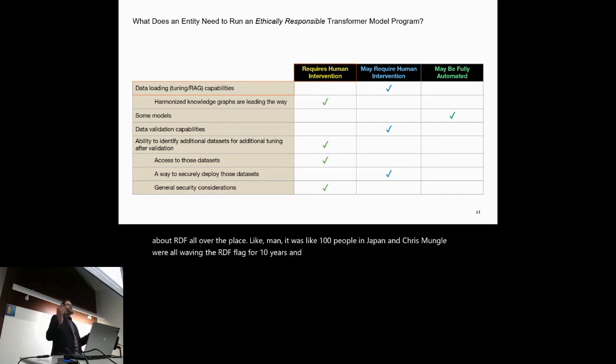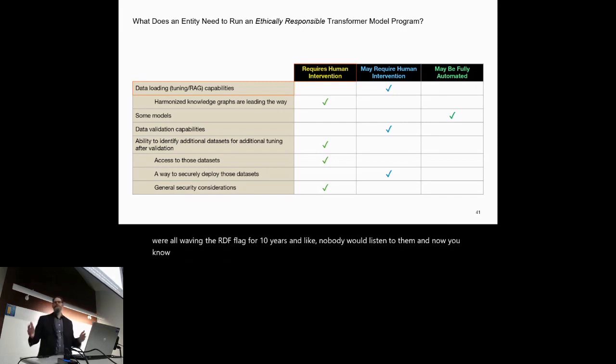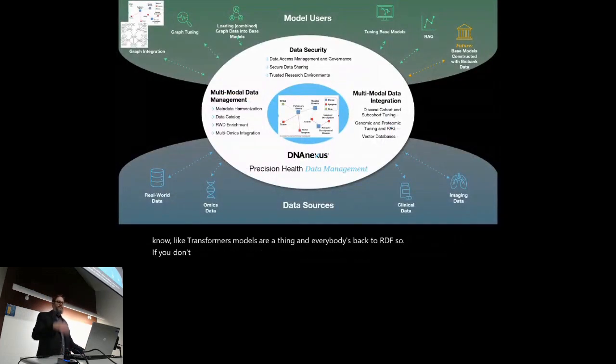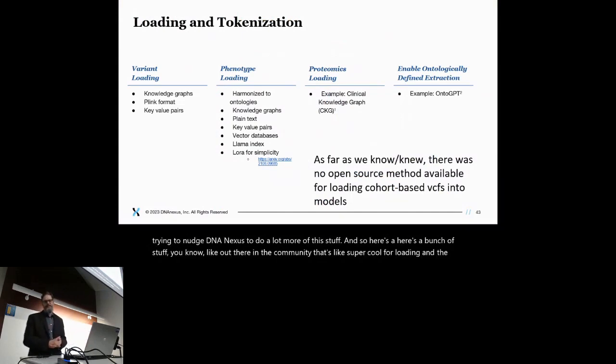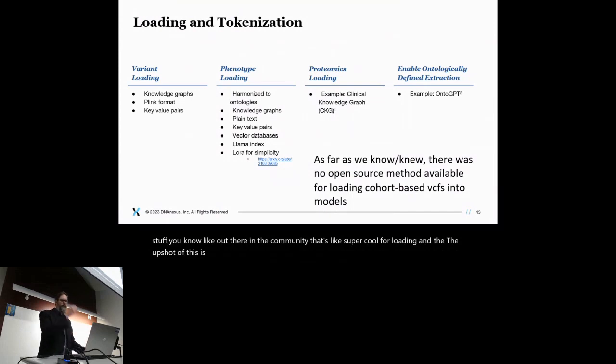And nobody would listen to them. And now, transformer models are a thing and everybody's back to RDF. So if you don't know what those things mean, just ask me later. Anyway, I'm kind of trying to nudge DNA Nexus to do a lot more of this stuff. And so here's a bunch of stuff out there in the community that's super cool for loading. And the upshot of this is that knowledge graphs are awesome for loading.